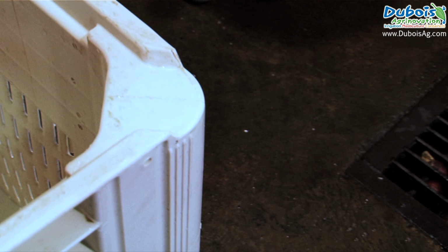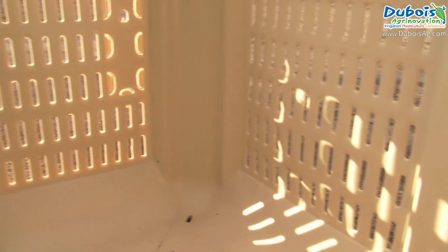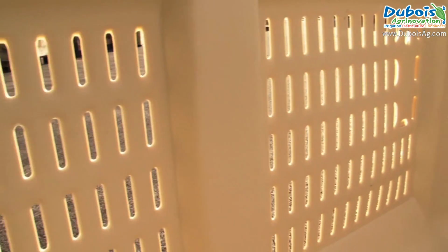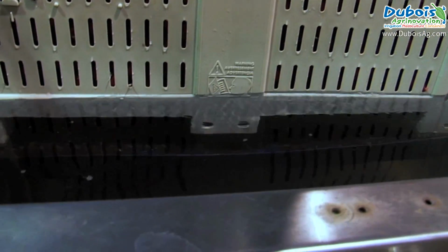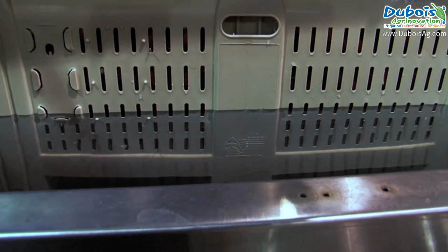The top lip and corners are smooth and round, thereby minimizing bruising to fruits and vegetables. With 600 ventilation slots on 4 sides and base of macro bin, cooling becomes more efficient with even, constant airflow. Whether it be ice-cold water or induced air, products will remain fresher longer.